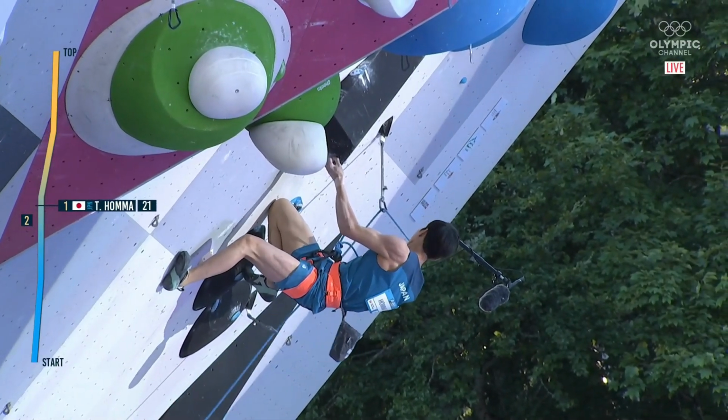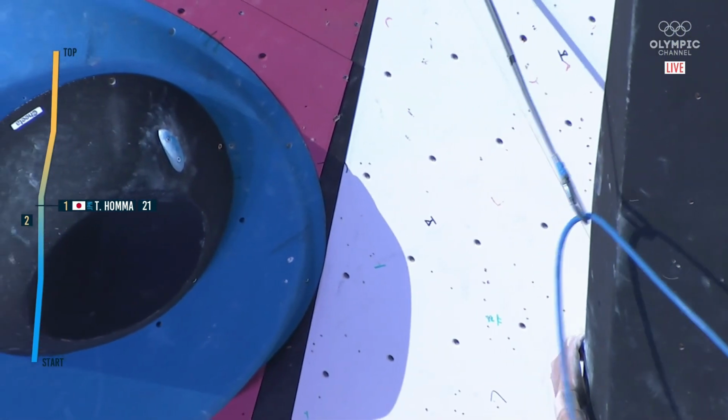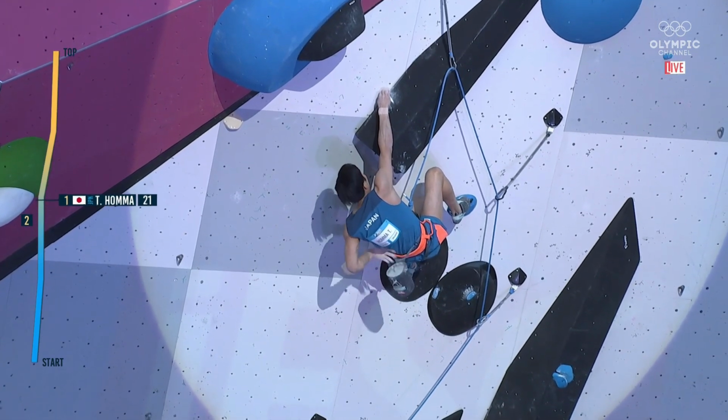That was really good beta through there. He made it look really smooth. He thought about it for a long time. You could see him sizing up the move. So often when athletes do that, it's because they've got a problem, but I actually think he was just reading it. I think you're right. I think he was debating which hand to go with.